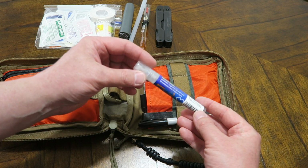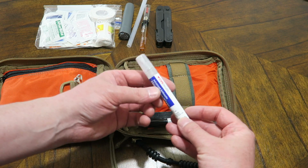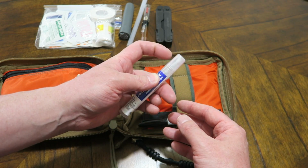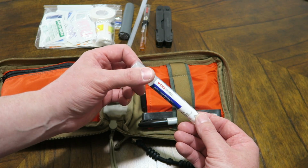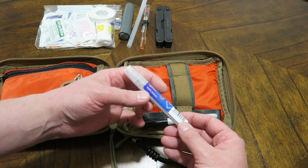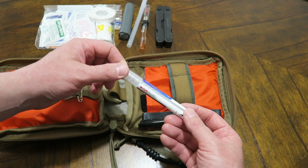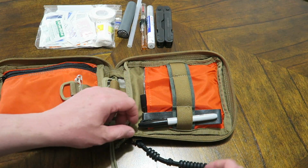Next up, I have some hand sanitizer. Now this comes from CVS, but it's actually a small little pump bottle. So what's great about these is that you could use up the hand sanitizer. You could fill it with maybe alcohol, again, to maybe clean wounds, or you could use that as a fire starter. So a couple different options you can do with a little pump bottle there.